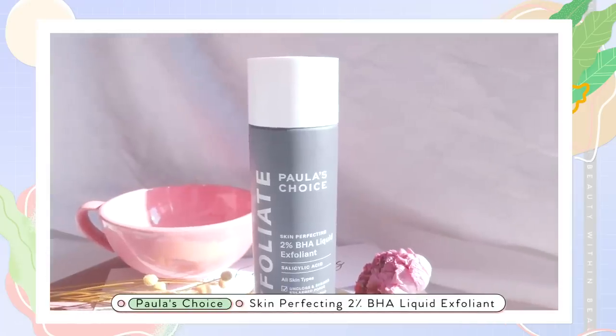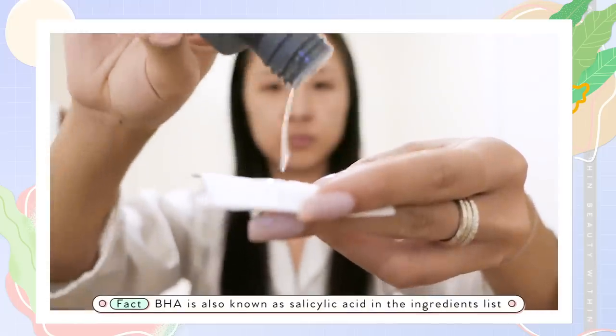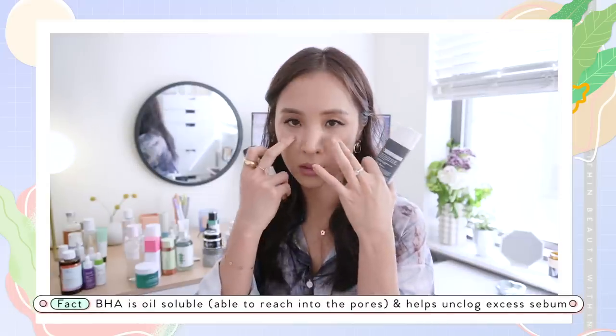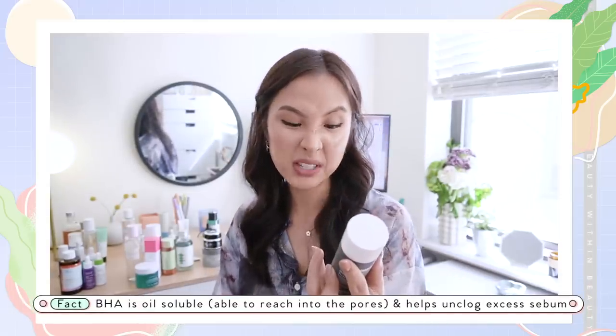It's the Paula's Choice 2% BHA liquid exfoliant. So you can actually use this every day depending on what you need it for. I don't think you even need to put it all over the face. You can just use it in areas that you feel are a little bit more turbulent. So it really helps to unclog and unstick sticky large pores, as well as help to fight acne-causing bacteria.